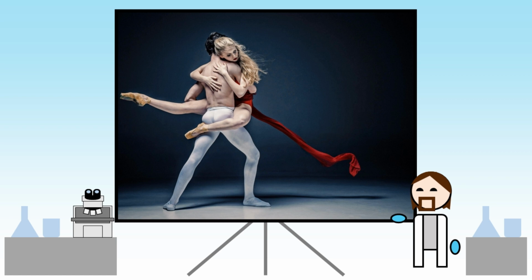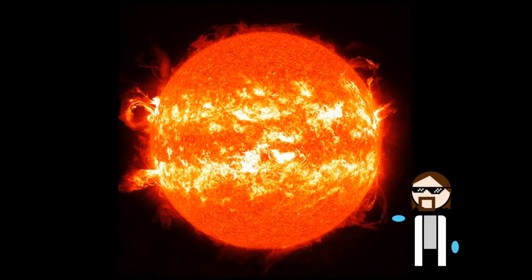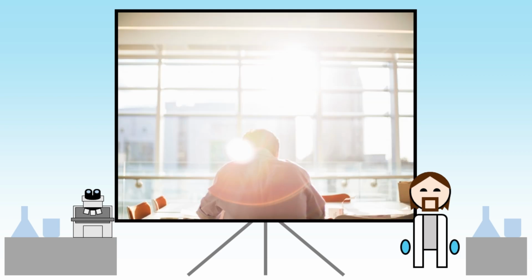As an example, human body temperature is about 310 Kelvin, and as a result people emit light in the infrared range of the spectrum. Another blackbody source you'll all be familiar with is the Sun. Because the Sun's surface is at a scorching 5800 Kelvin, it emits radiation that we can see.